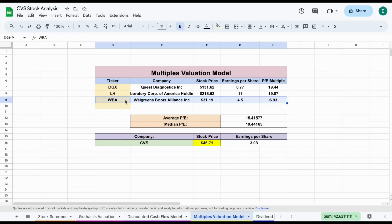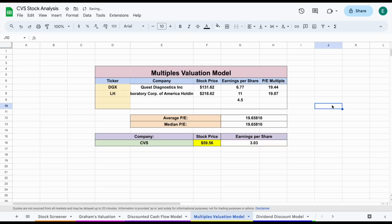I don't think Walgreens in this scenario makes a good comparison for CVS for a couple of different reasons that I'm not going to dig into too much in this video, but essentially there's such low growth projected for Walgreens, again, negative growth projected for this company, that I don't think it really makes it a very good comparable. So I'm not actually going to use it in this scenario, which some of you may disagree, but I think it's wise in this situation. But then we come to an average price to earnings of 19.65, multiply that by CVS's current earnings per share, which is sitting at around 3.03, and we come to an intrinsic value of just around $60 per share.